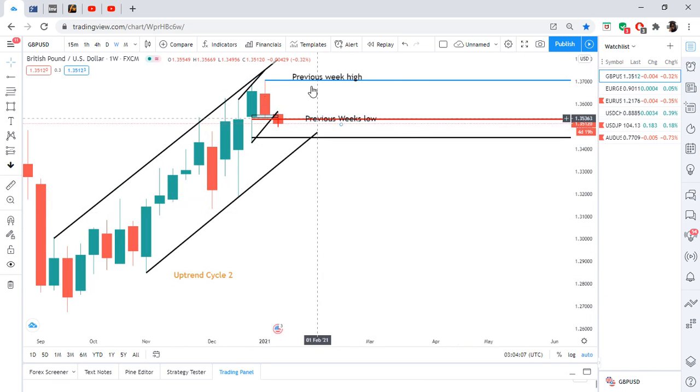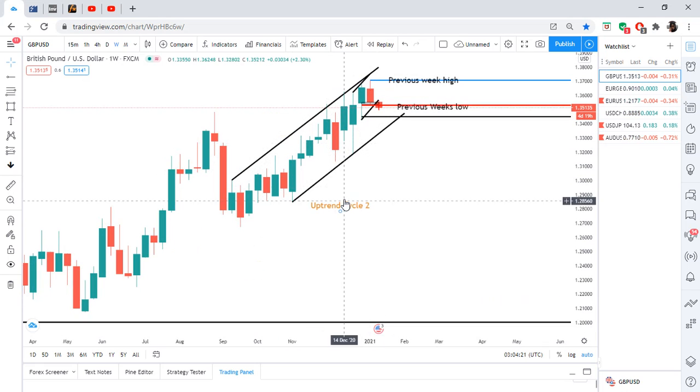As you can see, I've already marked the previous week's high and the previous week's low. And also here there is a structure, there is a strong support right here. And as you can see, it is still in the channel and an uptrend cycle. So now we're going to go to the daily to get the proper structure.